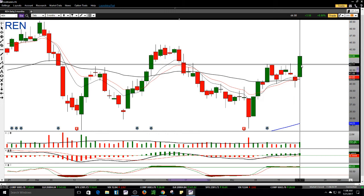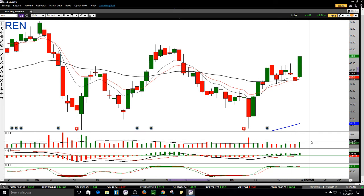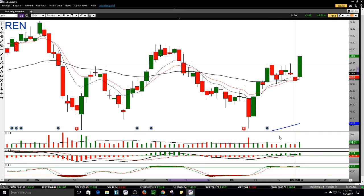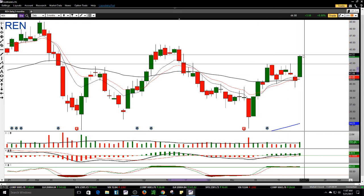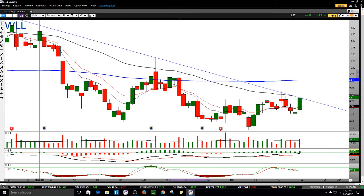So I'd use $43 as a base area for a long on REN, and rising moving averages and rising volume and rising indicators all signal that we should be headed higher. And again, obviously with crude, you'd be definitely looking at the energy sector. Speaking about crude, we have Will.